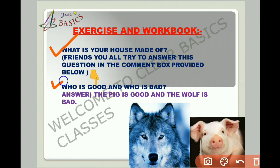The last question is, who is good and who is bad? Between the wolf and the pig, after reading the entire story, we can say that the wolf is bad and the pigs are good because the wolf blew their houses down, but the pig did not do anything to harm the wolf. Friends, I hope you are having fun doing this.